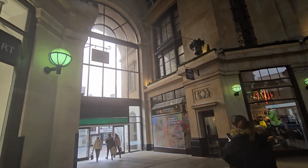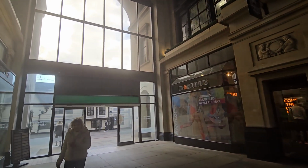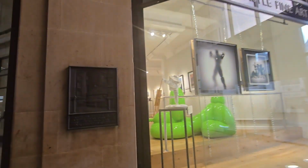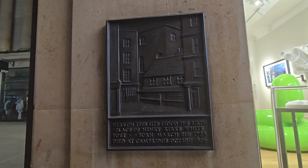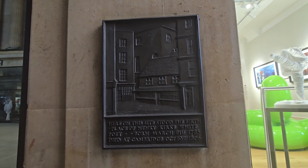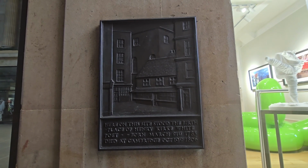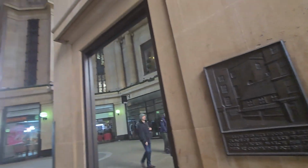We're coming this way on purpose because we're entering the French quarter, the French zone, the French area from the English area. Look at that. How about that, what I've just been? Here on this site stood the birthplace of the poet. Born March 21st, 1785. Wow. They're just here.